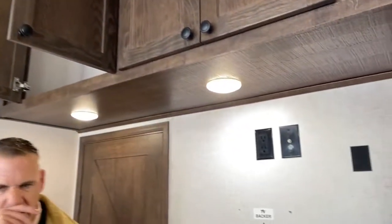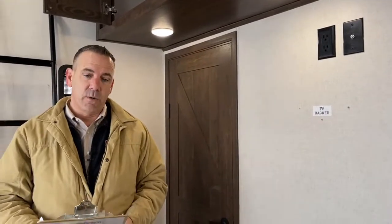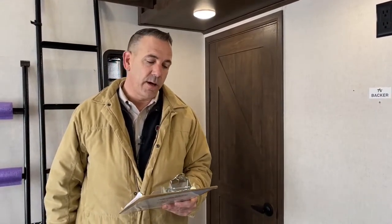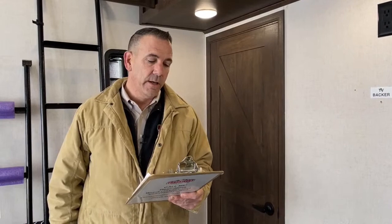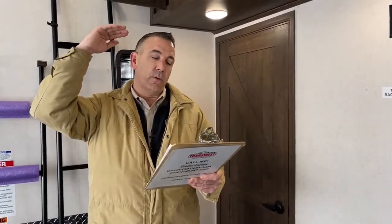So just a few things about this coach, and we'll wrap up. The stock number on this guy is 5U220017. It's a 2020 Forest River XLR Nitro 321. It's a 3-slide toy hauler, fiberglass construction. The length of this guy is 36 feet 10 inches. The width is 8 foot 6 inches. The height is 12 foot 10 inches.